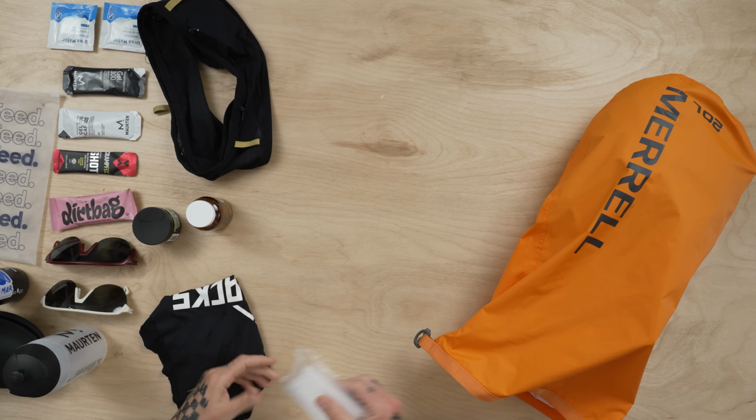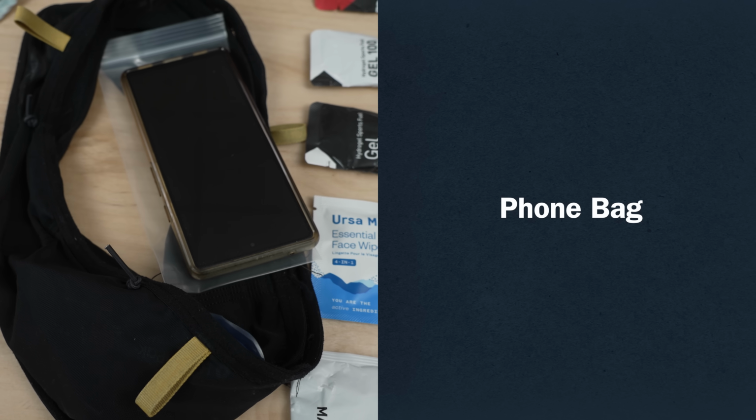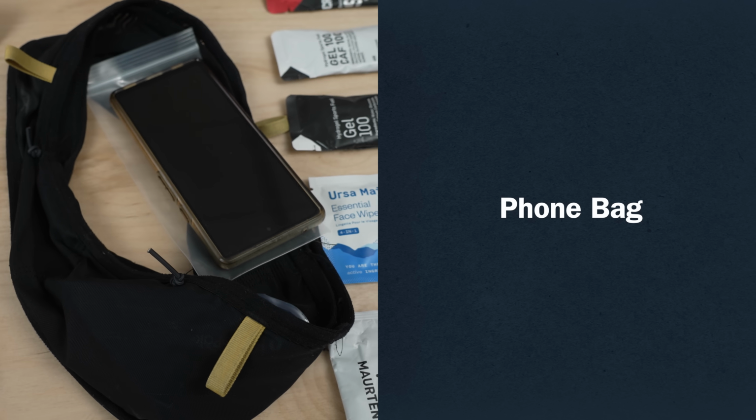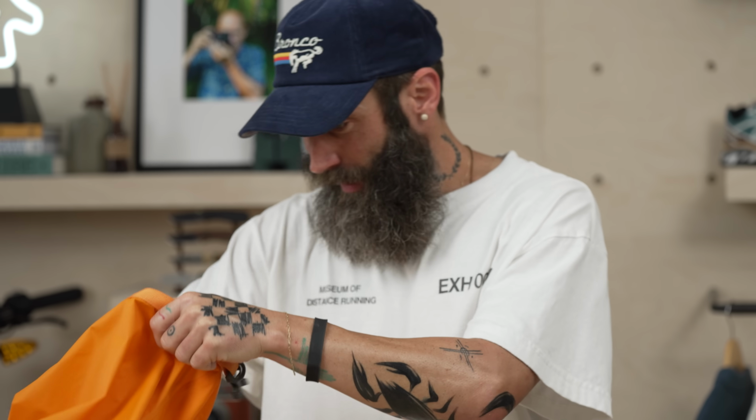These are just totally random, and I'll take my little pocket robot. These things, just buy them on Amazon, a couple bucks. Perfect size, fits in the back of the naked belt, good, protected. I sweat like a heathen, so that phone wouldn't stand a shot.